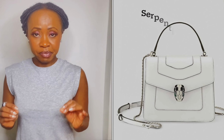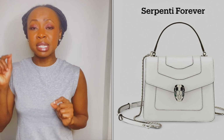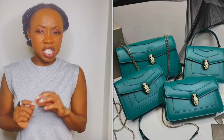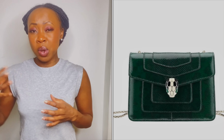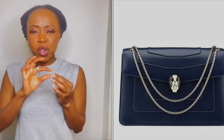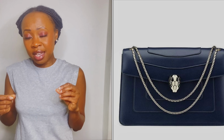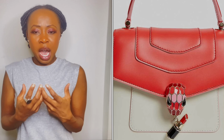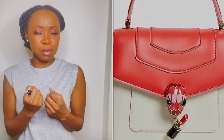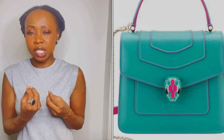Looking specifically at the Bvlgari, they have just one range. It's called Serpenti Forever. It's one style. It's a structured bag that comes in 6 different variations. So you get different shapes, different colors, different sizes, different skins, either your leather or exotic skins. And it also comes with a beautiful thin snake-like chain that goes with the bag, and then every bag has the snake's head as a clasp. So either the basic, the standard enamel, or it's a jeweled Serpenti head.